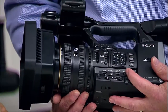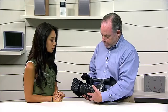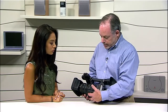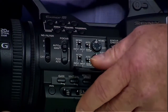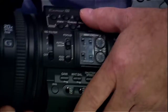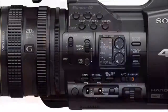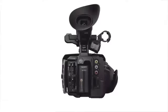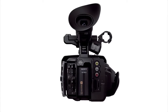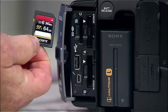There is even a fully automatic mode, but you can switch that off and go into manual, and you have full control over iris, gain, white balance with presets. You have full audio controls here because, of course, we have full XLR input capability as well as an internal microphone. Switchable ND filters, very important for this level of camera. On the output side, here are the 2 XQD slots right here. You have an SD card slot here, USB output.